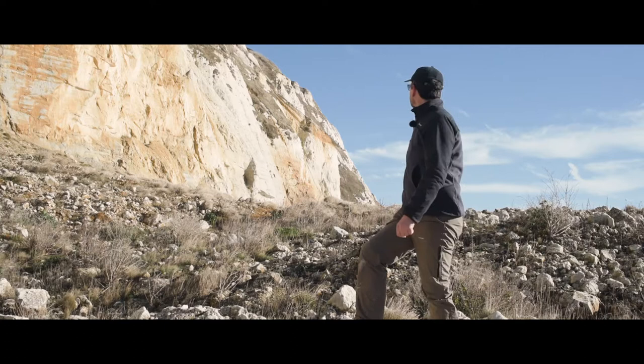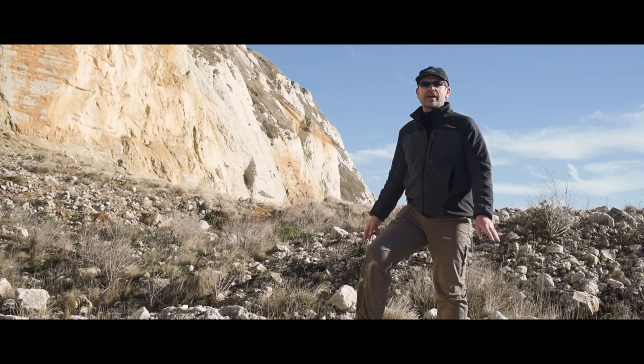It's actually a bit of a challenging walk because everything's so slippery. Wet clay, wet chalk is very slippery. So you've got to be careful, you need very sturdy footwear.